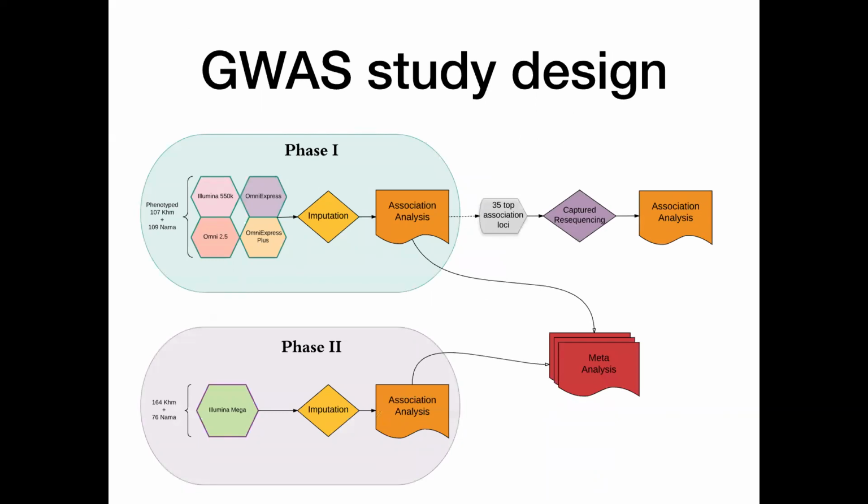So in the last little bit, I'll just tell you about the association study that we did. It was a complex study because of the time that passed and the number of sample collections that went on. But there were two phases. In the first phase, we genotyped a couple hundred individuals split between the Kumani and the Nama. And then we took that first phase of association analyses to highlight our favorite top 35 loci, captured those and did targeted resequencing later on the entire sample.